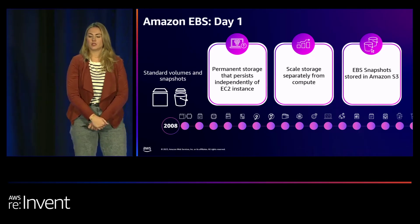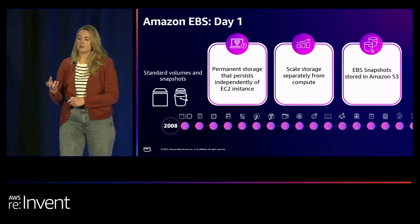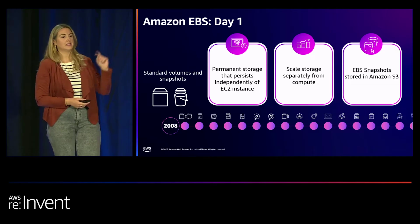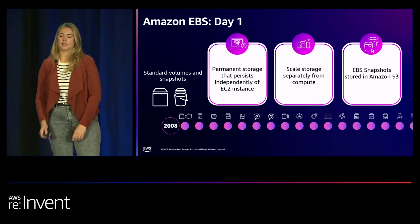It also made it easier to grow your databases in AWS, because now you could also scale your storage separately from your compute. And now that we have persistent storage, we also wanted customers to be able to back up their data easily. Maybe you don't need the volume around when you're not using that volume. And so we launched with EBS snapshots, the ability to take a snapshot of your volume and store that in S3.